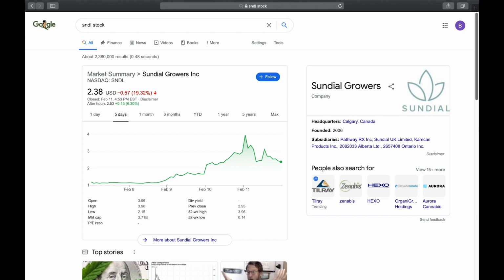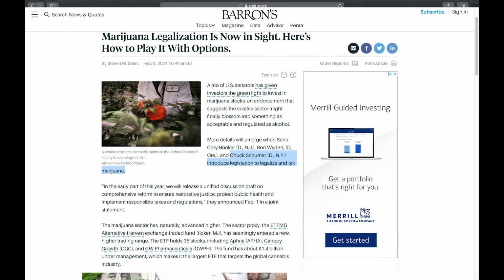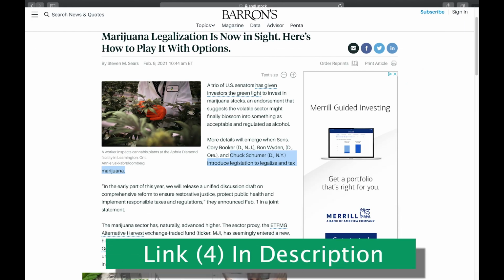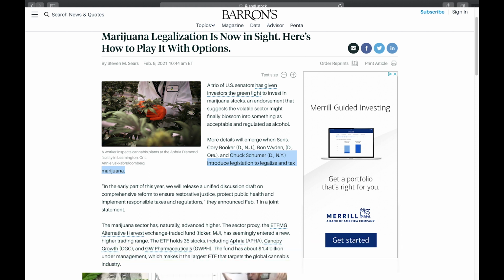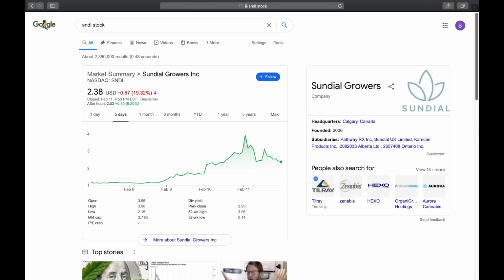This argument is actually more for the broader space than for Sundial specifically, but because Chuck Schumer from the United States Senate made some comments about legalization, we could see large growth for the Canadian and new American companies. Another side of the coin here is that because it is federally illegal in the United States, institutional investors aren't really involved in this space.